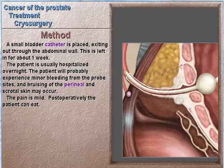A small bladder catheter is placed, exiting out to the abdominal wall. This is left in for about 1 week. The patient is usually hospitalized overnight. The patient will probably experience minor bleeding from the probe sites, and bruising of the perineal and scrotal skin may occur. The pain is mild. Post-operatively, the patient can eat.